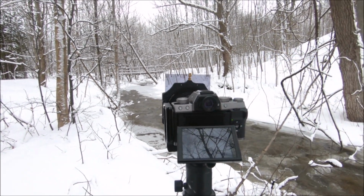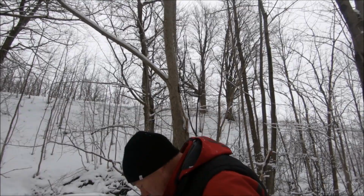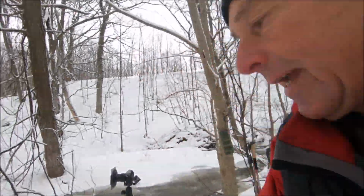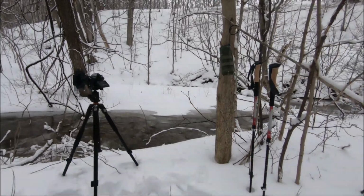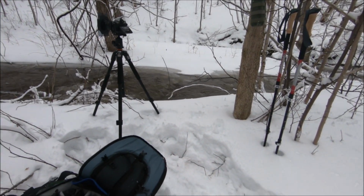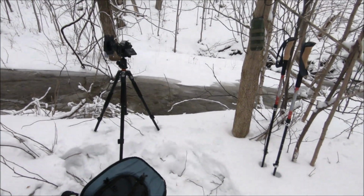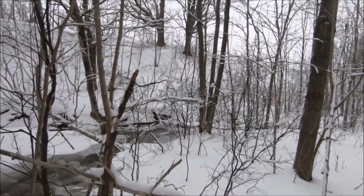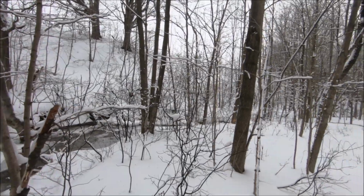One more again. Hey, what an absolutely beautiful, again, location. On our hands and knees, deep snow. This is my little spot that I picked right beside the river, and it's an absolutely beautiful little place. Looking down the river a little bit, it just winds and bends in the distance.